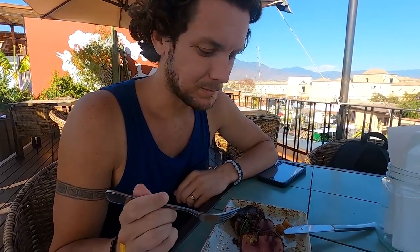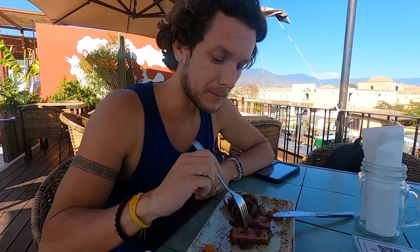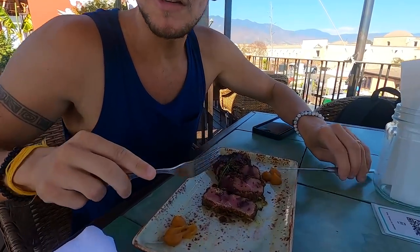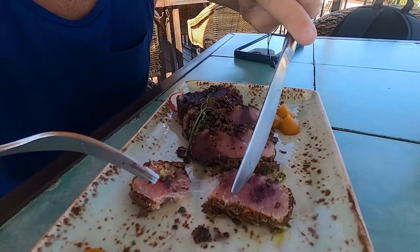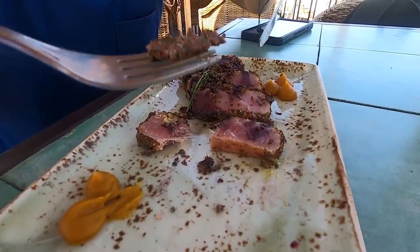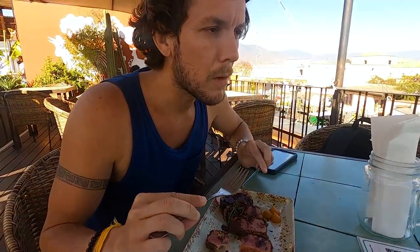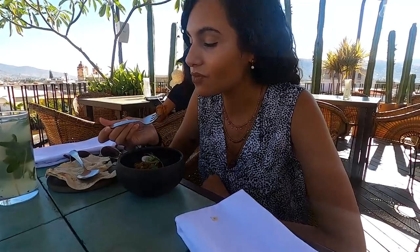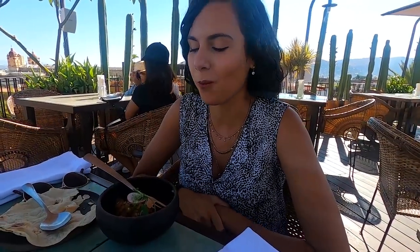Tasty? Oh, it's really good. So it might not be a lot of food, but absolutely delicious. That might be one of the tastiest tunas I've ever had. Even the cricket crust. I've never had cricket before. Yeah. I don't know what sauce they put on this, but it's amazing. What about yours? Really good.